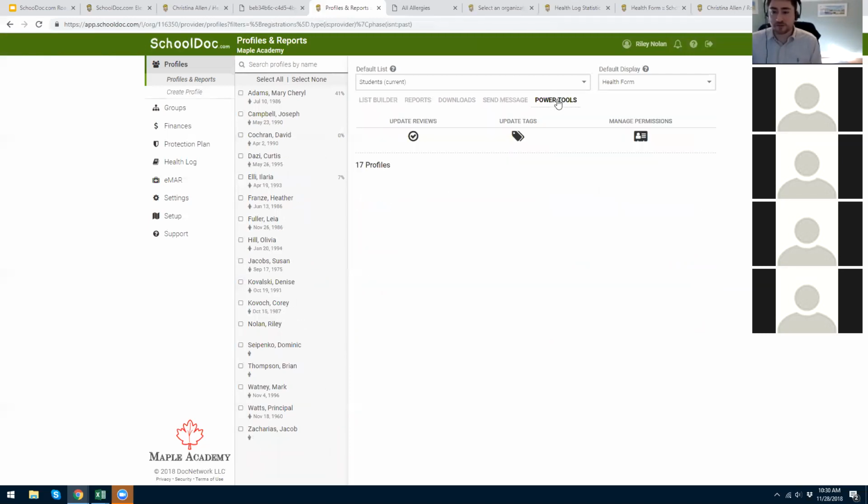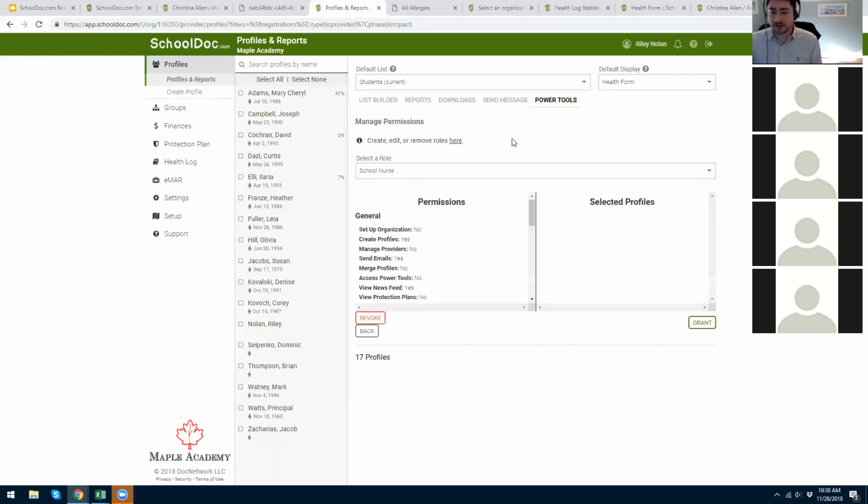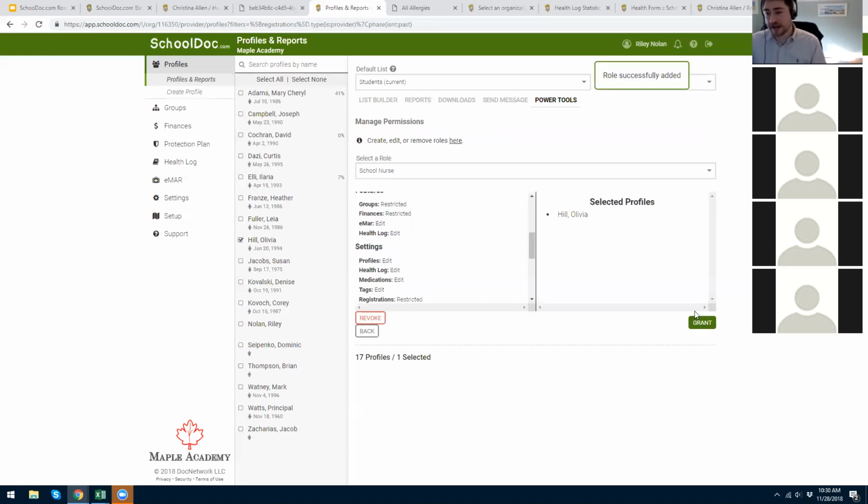And if we click over to Power Tools and then Manage Permissions, we can actually look at the roles for our school. These are just some common roles that a lot of our schools use, but these would be customized based on your needs. So I'm just going to click on our school nurse role. And let's say that Olivia is a new staff member at our school. She's joining us as a school nurse. We can go ahead and grant her access as a school nurse. And you can see under the permissions here that we've already set up what that role should have access to. So a school nurse can send emails, view, send text messages, and edit the EMAR and the health log. So you set up those permissions in advance, and it makes it really easy to add staff to the system and know that they just have these specific permissions.